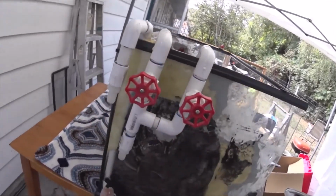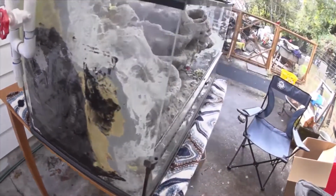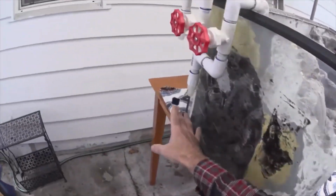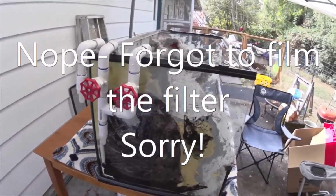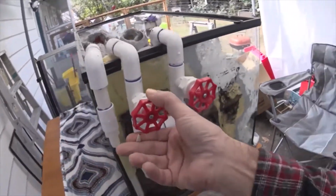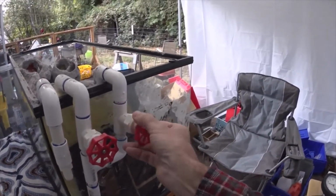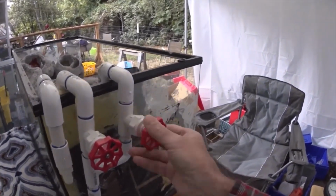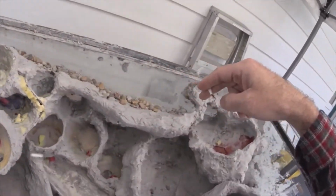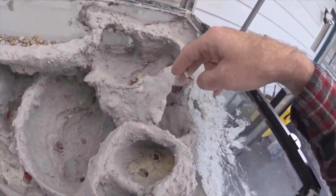So this tube goes down, comes out here. Any of the water that comes down is going to go into my giant filter. I'll show you my filter in a minute. Get filtered out, come back up through here. I can control the amount of water that goes to each of these tubes. One comes out here, makes a river, down to here, little lake, down to here.